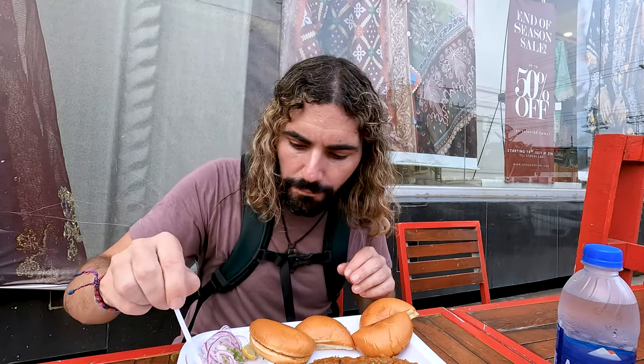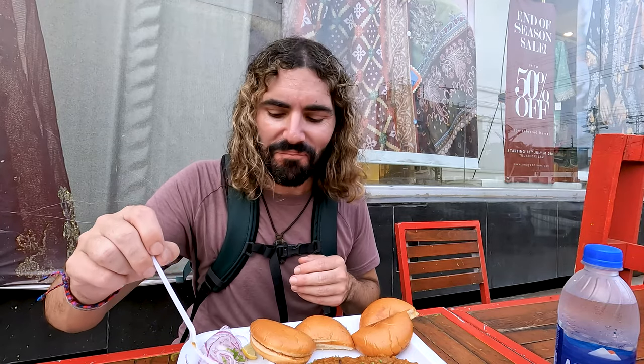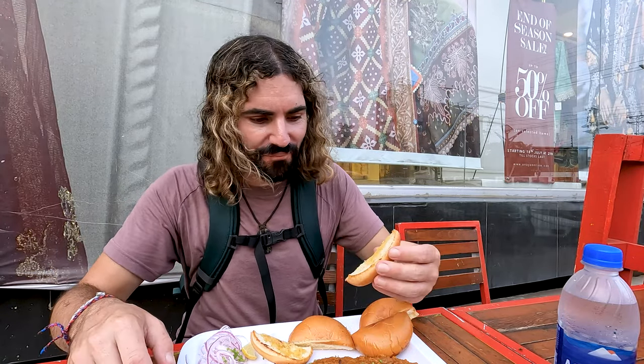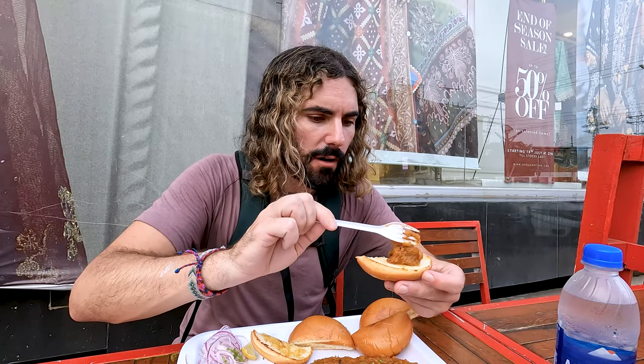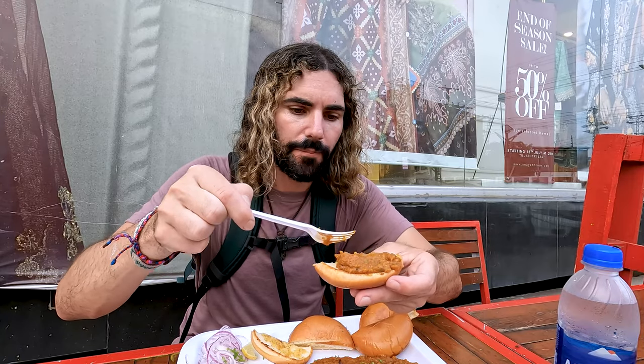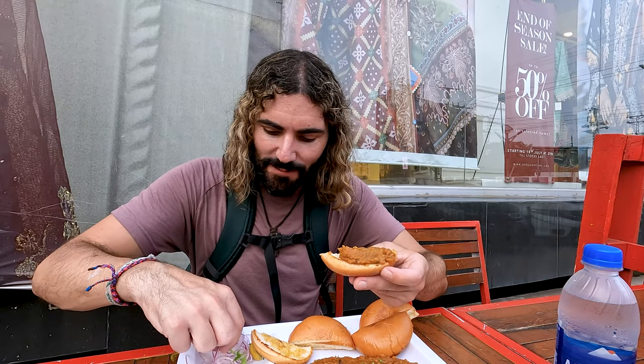Let me see what the sauce is here on the side. Ooh, it's like a sour pickly type of sauce. Didn't expect that. Let's go ahead and scoop some of the pav bhaji onto the roll. Ooh, these rolls look super nice. Looks like they've been buttered and toasted. We're gonna get some of that pickly sauce on there too. If you know what the sauce is, please let me know in the comments. I'm always trying to learn more about the food that I'm eating.